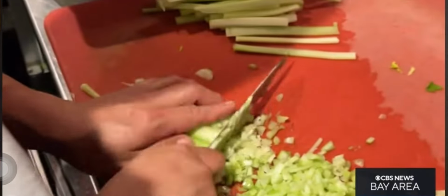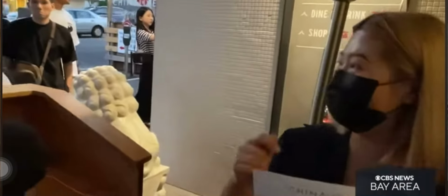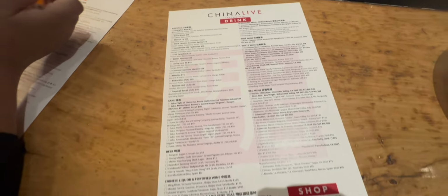Labor Day in the kitchen, and it's buzzing as workers turn out Chinese dishes, including fried rice, Peking duck, and baked buns. The dining room is bustling too. China Live is coming off its busiest night yet. And here we are. I got drinks as well.